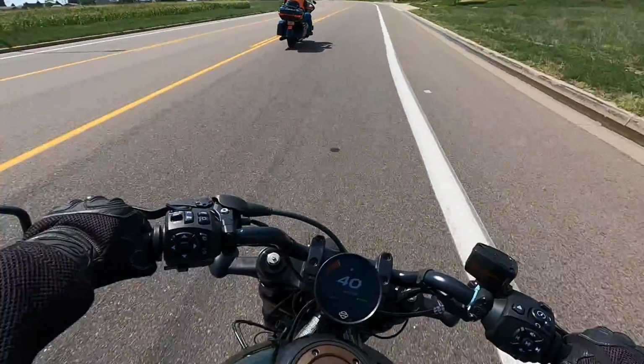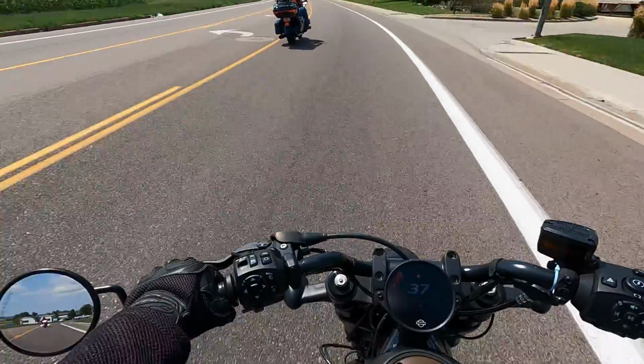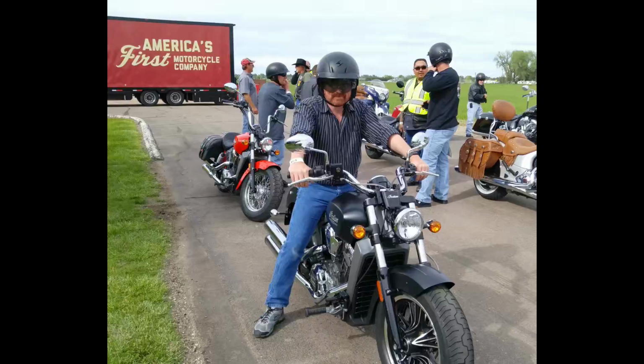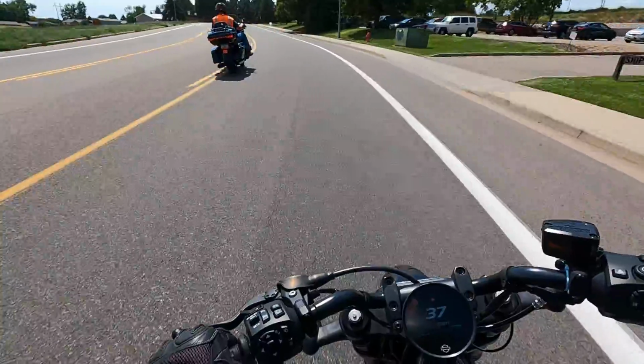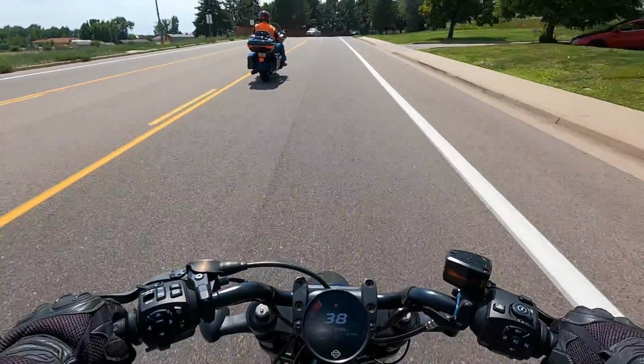Steering takes some getting used to due to this front tire that's wide enough to share 2 zip codes. Maybe they're going after the Indian Scout. This bike is 100 pounds lighter than the traditional Sportster. It revs a lot higher, the gears are smooth shifting, and the clutch is light.